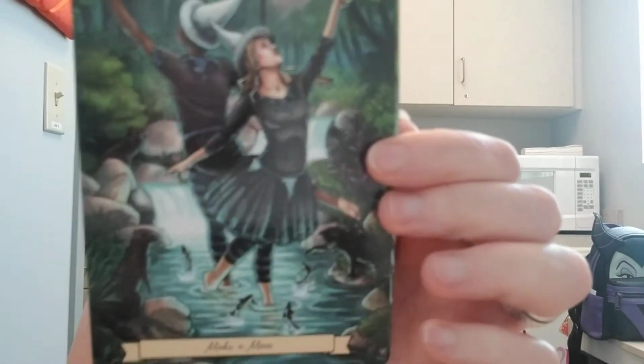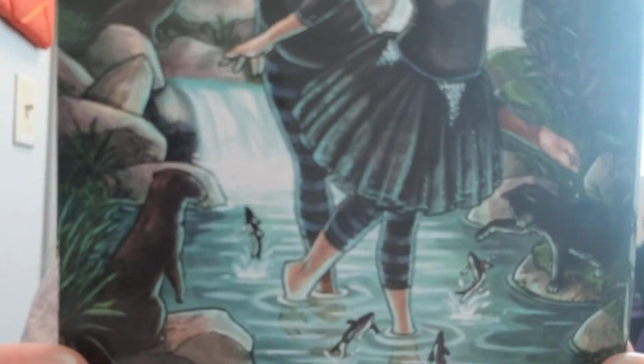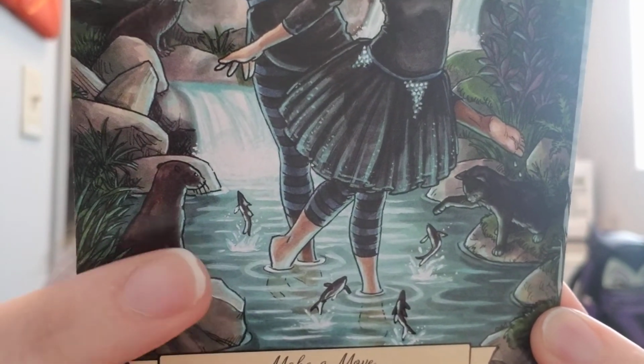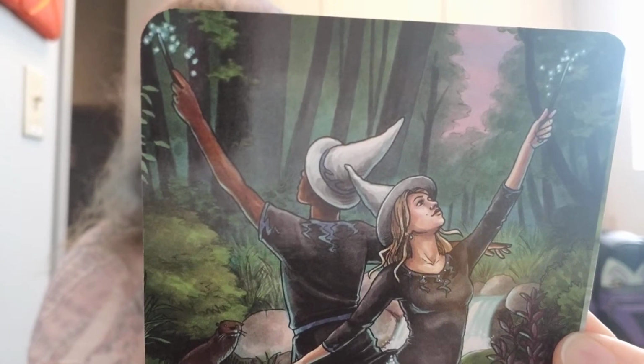Love. All right, I know I'm going to say this. Love this. Okay. Make a move. But look at the dark clothing on the witches with the white hats. I love that. I love that the kitty has a friend in the otter here and the little fishes. Beautiful. At twilight.